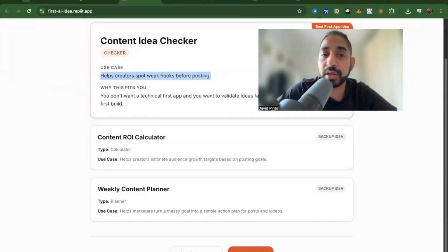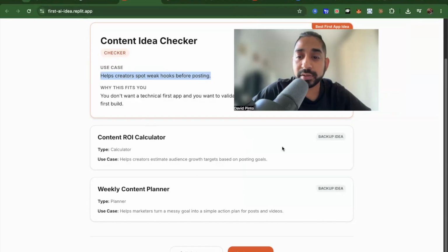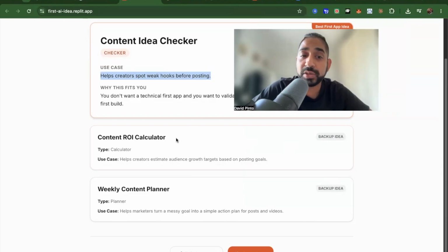Okay, so to help creators, we help creators spot weak hooks before posting. You don't want a technical first app, and you want to validate ideas fast. So a checker app is a strong first build. It's going to talk about the ROI calculator, which is basically a backup idea. I wanted to include one main idea and then 2 backup ideas in case you don't understand it. So a calculator could be another option, which is again a content calculator. The use case: it helps creators with audience targets, based on their posting goals.